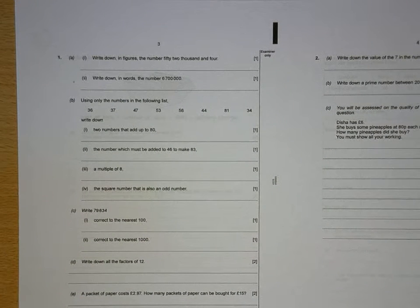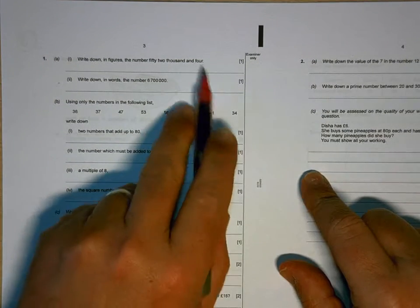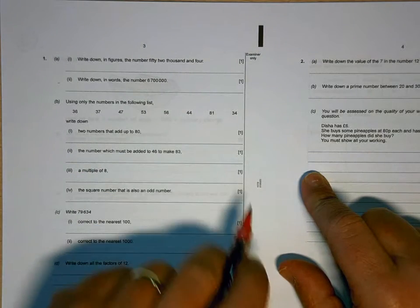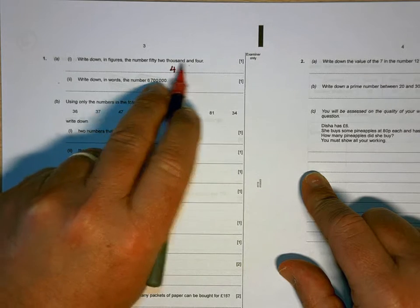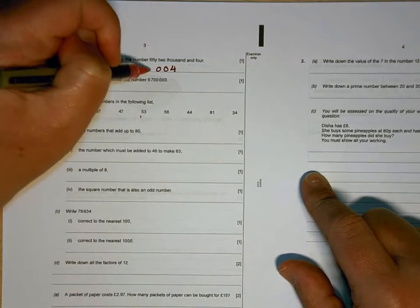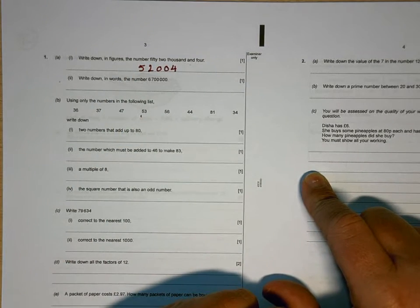Okay, so a fairly predictable start really. You should be familiar now with this type of question. Write down in figures the number 52,004. So the way that I tend to do these is work backwards from the unit number towards the larger values. So the unit is 4, there's no 10, and there's no 100, so there's no 10, no 100, 2,000, so that gives you 52,004. So there you go, that's that one.